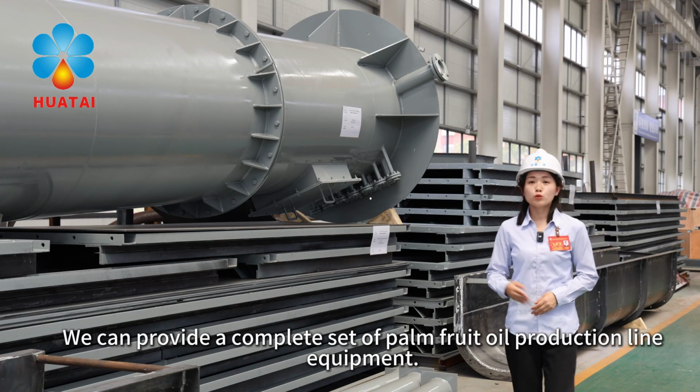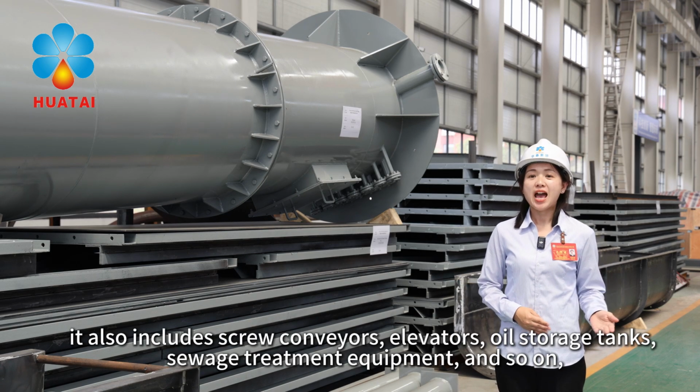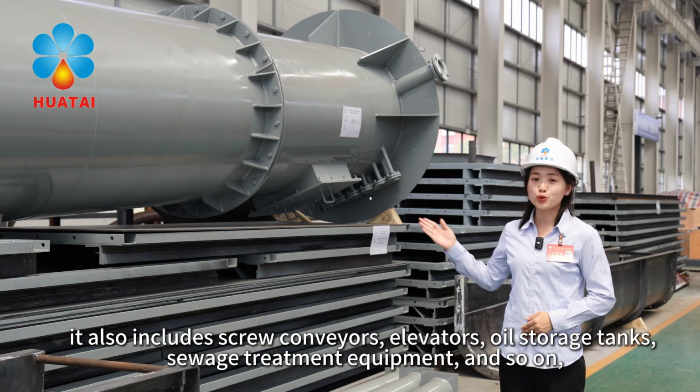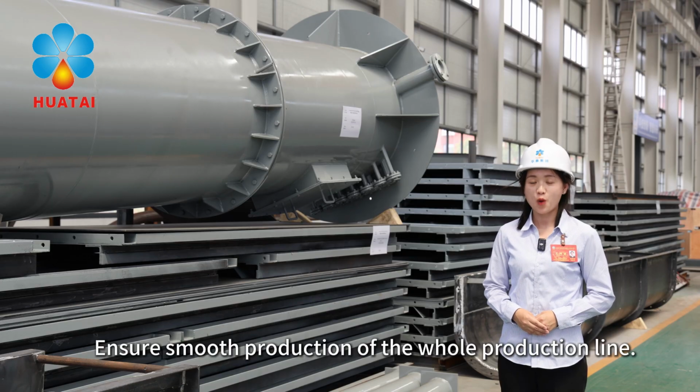We can provide a complete set of palm fruit oil production line equipment. It also includes screw conveyors, elevators, oil storage tanks, sewage treatment equipment, and so on. Ensure smooth production of the whole production line.